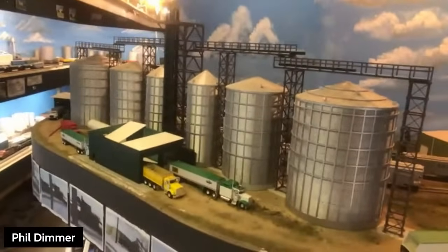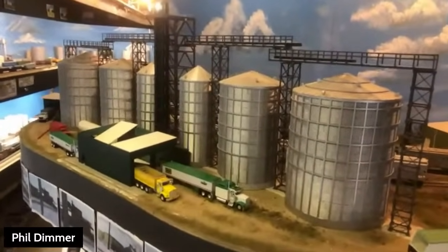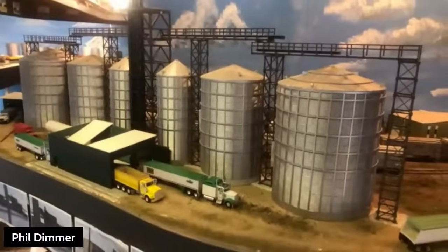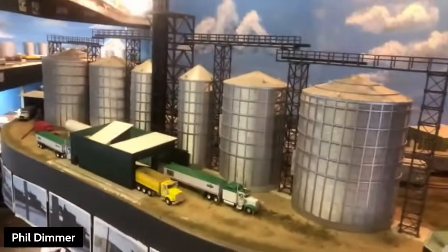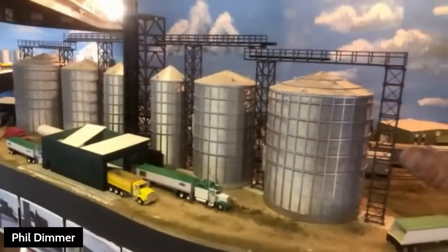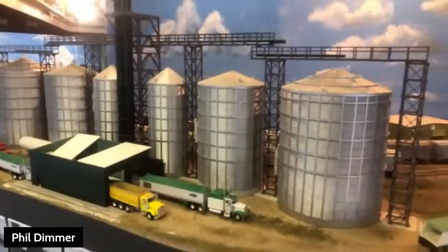This elevator actually, I think, was built about 2017. That looks great. That is awesome. I'm pretty sure this is all stick built. Wow. What? You scratch built that? All the catwalks are stick built.